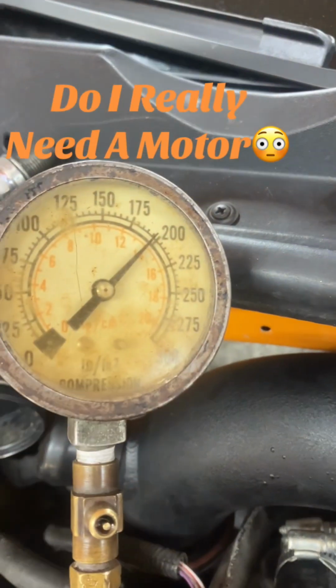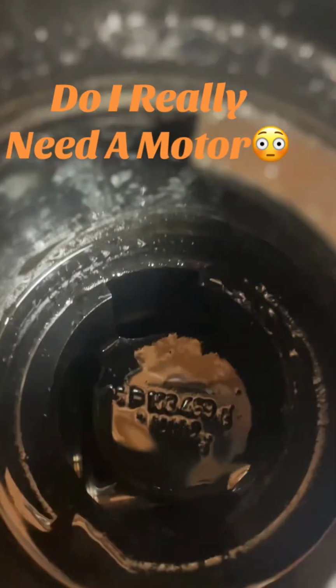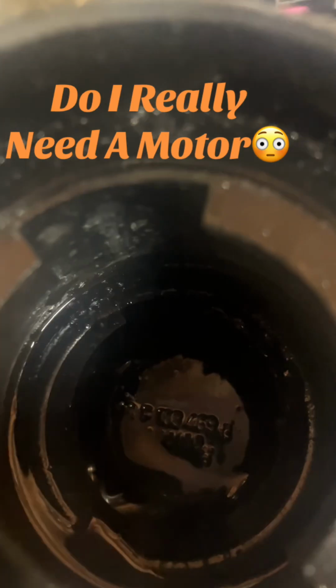Okay, compression is 200 all the way across. Let's do a leak down on cylinder number 1. There's just a little bit of air, not much.